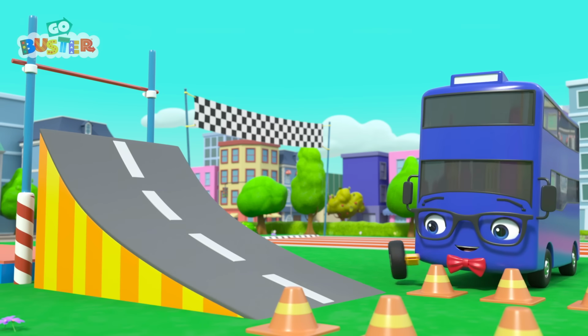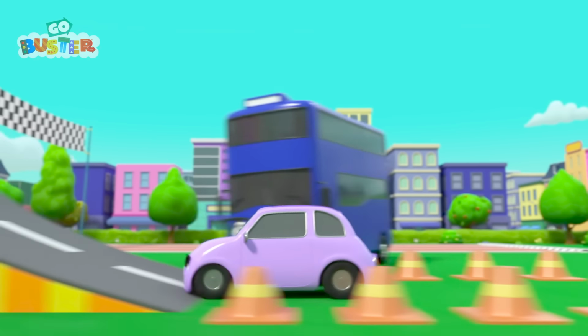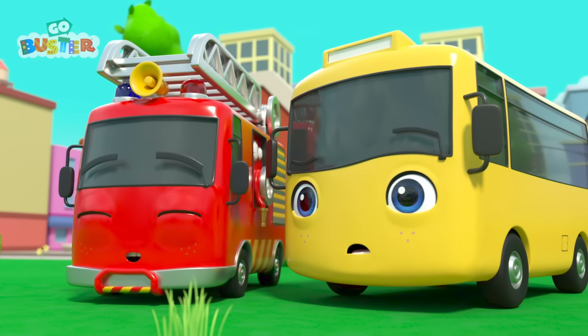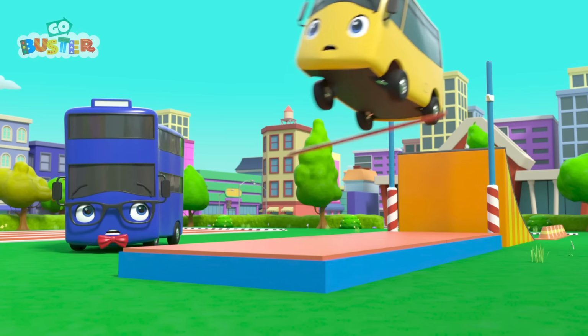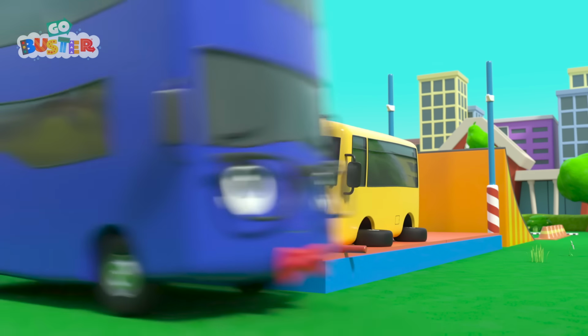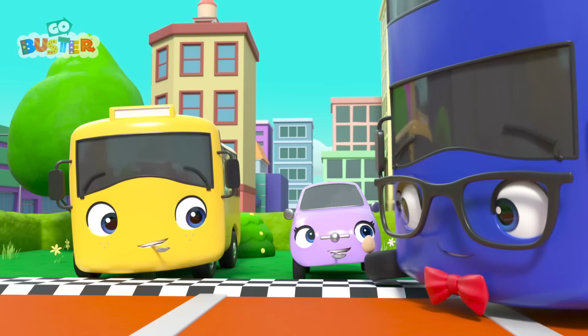Next up, it's the high jump. Scout's up first. Scoot, scoot. Wow, that was awesome! Buster thinks he can beat that jump. Off he goes. Oops! Don't worry, Buster. He doesn't look very happy.